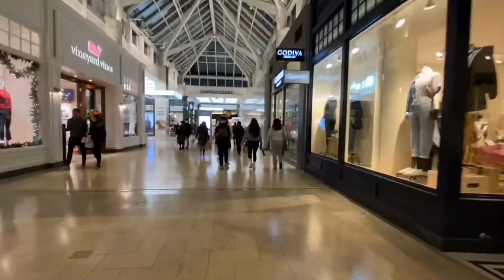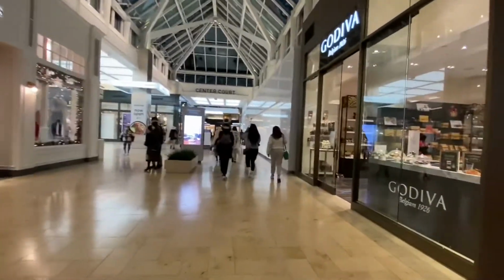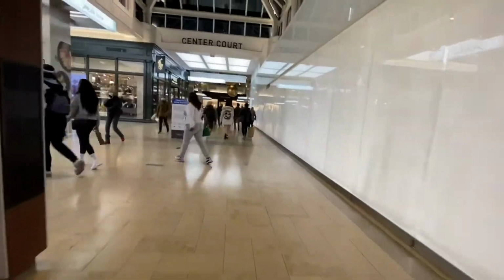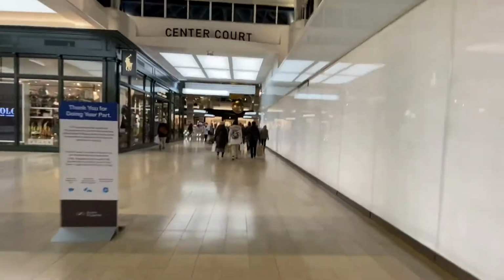This mall does put so much time into their decorations, and this year especially they just weren't like, meh, we're gonna tone it down. I'm very happy that they continued what they've been doing for a very long time, because clearly it's working. I'm liking it, which is very important.